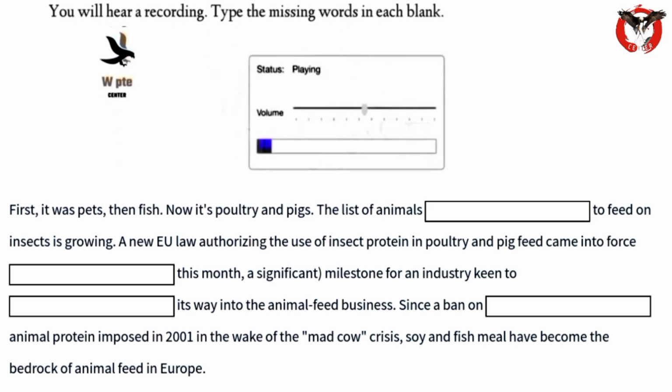First, it was pets, then fish. Now it's poultry and pigs. The list of animals allowed to feed on insects is growing. A new EU law authorizing the use of insect protein in poultry and pig feed came into force earlier this month. A significant milestone for an industry keen to worm its way into the animal feed business.